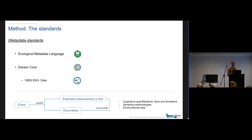This allows for standardized and less redundant datasets where you can document efficiently other information apart from the typical taxonomy and spatiotemporal coverage. Also, for example, organism quantification, such as abundance or different types of biomasses, and facts, life stages and sex, or other biometrics data. Also, metadata or sampling methodology information in a standardized way, and also environmental data, abiotic data.